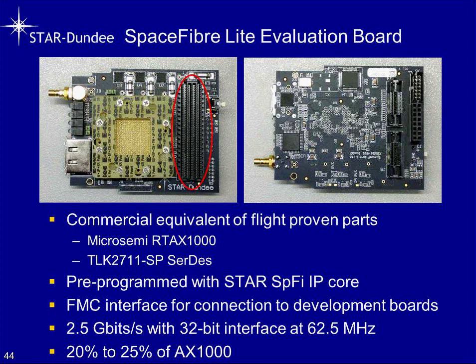On this particular module, we have a connector that you can plug into an evaluation board and get running on day one very quickly. There are also a couple of debug connectors built in. It's pre-programmed with a SpaceFibre IP core with a 32-bit interface, which runs at 52.9 megahertz in the RTAX device. That gives us 2.5 gigabits per second. All the devices there are commercial equivalents to the existing baseline components. So the TRL baseline is already at 5 or 6.